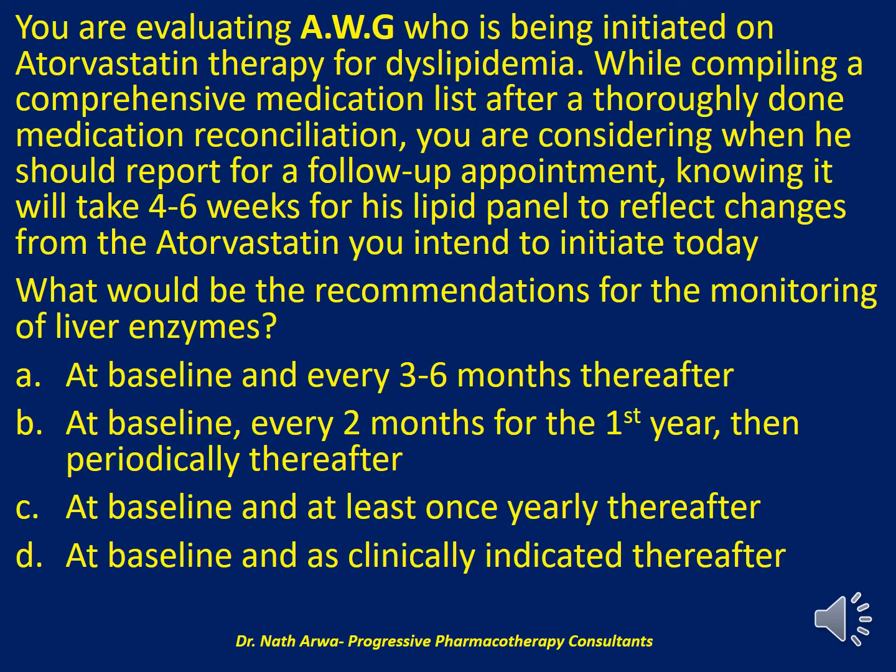So our next question reads, you are evaluating AWG who is being initiated on Atorvastatin therapy for dyslipidemia. Now, while compiling a comprehensive medication list after a thoroughly done medication reconciliation, you are considering when he should report for a follow-up appointment. Now, knowing it will take 4 to 6 weeks for his lipid panel to reflect changes from the Atorvastatin you intend to initiate today, what would be the recommendation for the monitoring of liver enzymes?